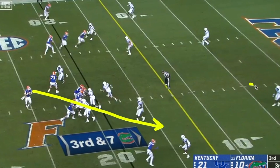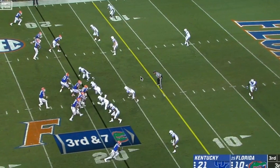And if we look at the safety, he has dropped back this way. Jefferson is doing this up and out. The safety is going to be helping, so that means there are going to be two guys on Jefferson, the safety and the corner. He should have seen the safety doing that and immediately thought, I need to look at the other side because somebody over there is probably going to be open. So let's see what those four guys are doing.